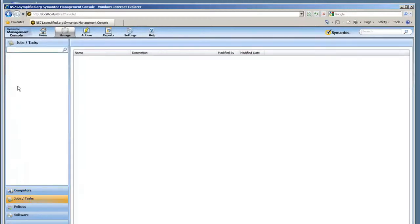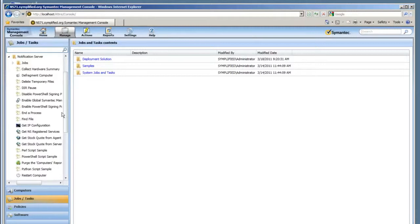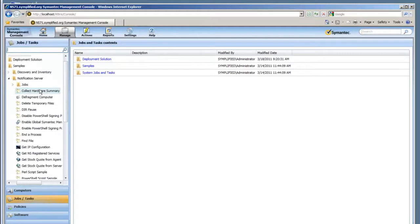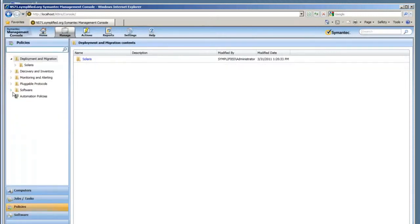Instead of looking at it by computers, I can look at jobs and tasks. So these are some jobs that I can send out, some things that I can do. I can restart computers. I can restart server services. I can send email, basic inventory. These are all things that I can do on the fly, either to one computer or a group of computers. I can also automate these to run on a schedule. Let's look at our policies real quick.